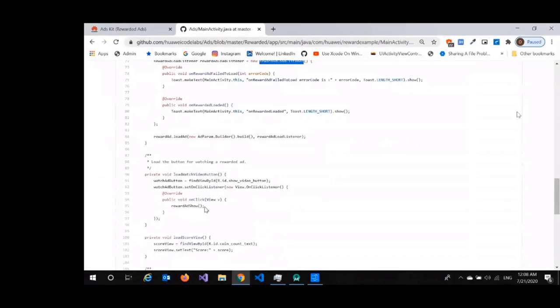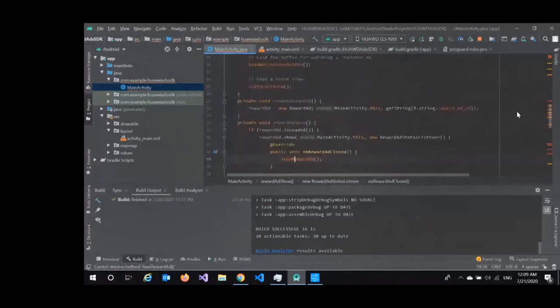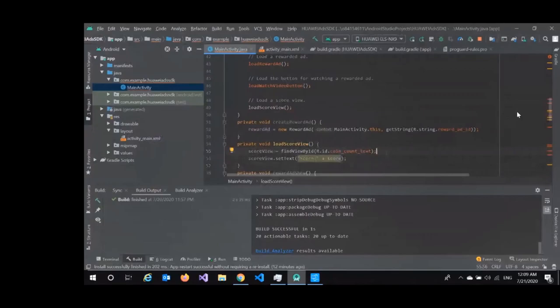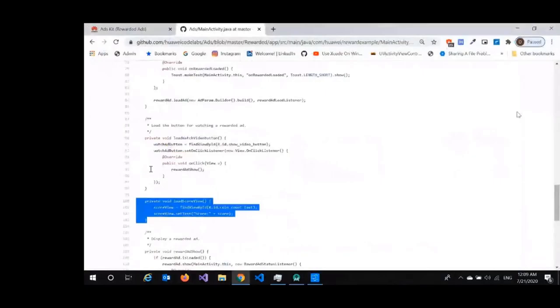So we'll start copying these things. We'll start with the ad score. Okay, now we will take the reward ad show, as you see this. Okay, we will paste these things, and we'll import the required things that we need. And now we need to load score view. We will take this one and paste it like this. Actually, this one needs a resource ID. Okay, we will check this one.